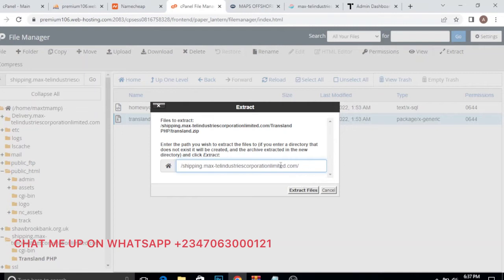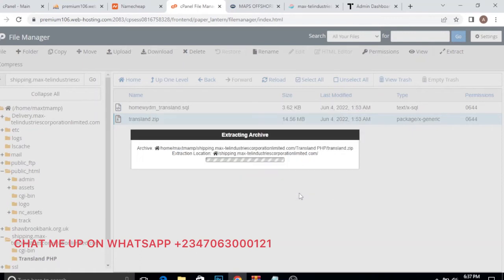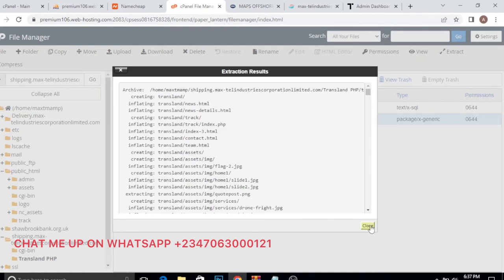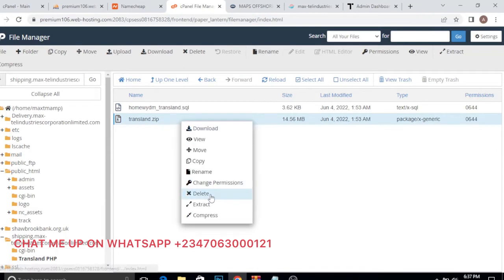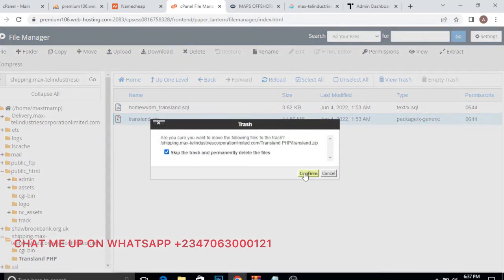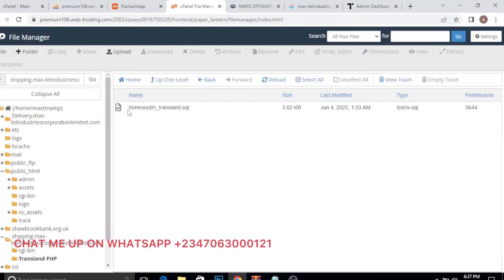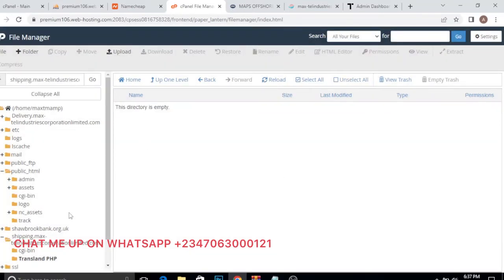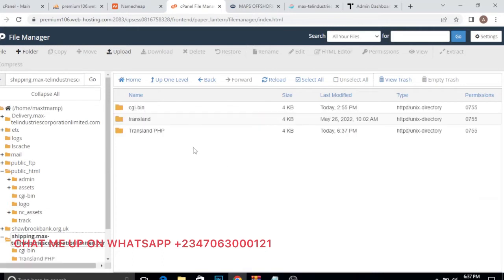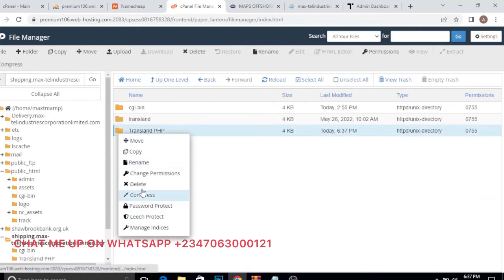But this is where my own domain name is. This is my location, so I will extract this file on this domain, my subdomain. Okay, so I successfully extracted that, so I can go ahead to delete this. Alright, you probably still have access to your SQL. Okay, this is the SQL file. So let me delete this. I've already downloaded mine, but for yours, make sure you have downloaded it. Okay, so once you have done that, let me quickly open this. Let me delete this folder.